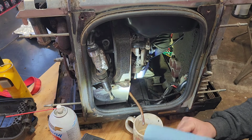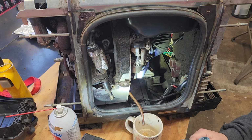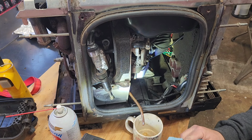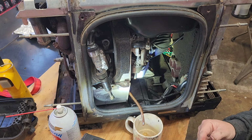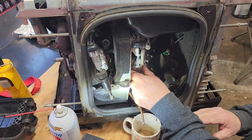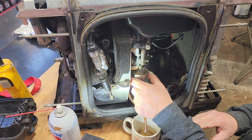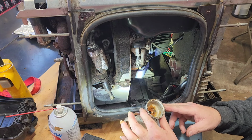I'll let my EU series generators sit for a year with non-ethanol fuel in them. I change the fuel out coming up here, Thanksgiving week, which is this coming week. I'll change the fuel out in all of my generators. I didn't do this one. It was in a state of disassembly, and the fuel was shut off. There was what we got. Yuckers.